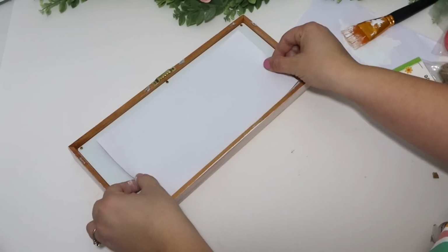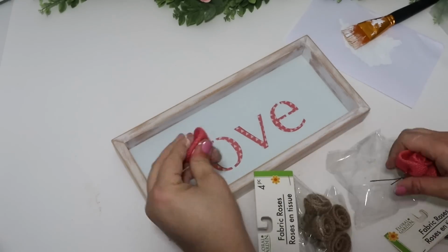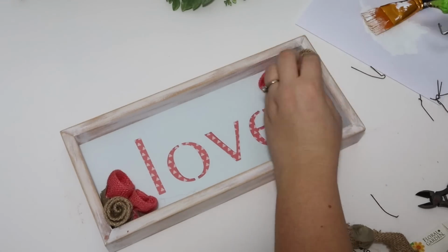And this is just going to match more of my Valentine's Day decor. I also glued a few Dollar Tree burlap roses to the corner. I got those at Dollar Tree, and I feel like it gave it this complete makeover.